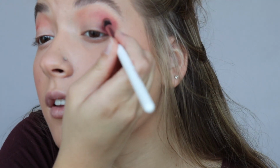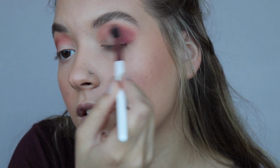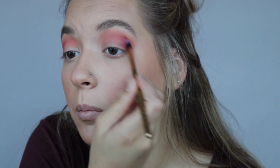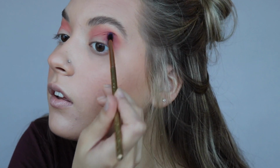This domed blending brush. Tap just a little bit back into that. I'm gonna go back into Clove, the orangey, lighter shade. Okay, I'm happy with that. I'm just gonna dab a little bit of that darker shade back into, what was that called? Poppy. A little bit of Poppy back into the outer corner. I always get this little bald patch right there. I don't know if y'all can see that, that I really have to work to get rid of.